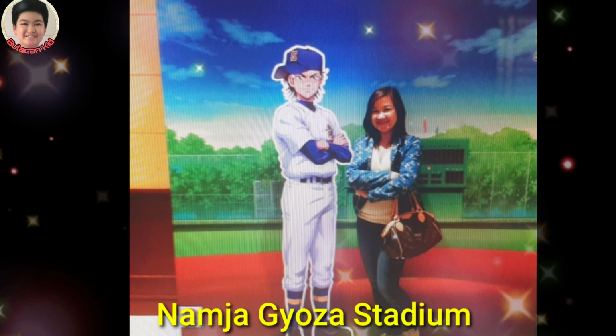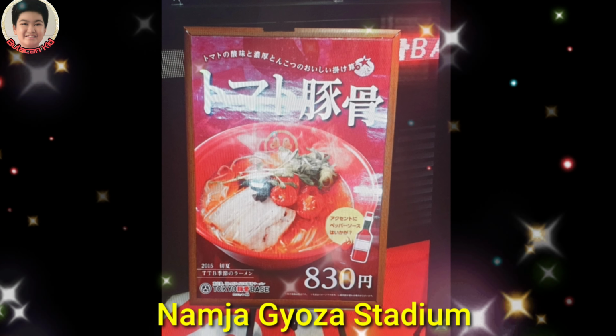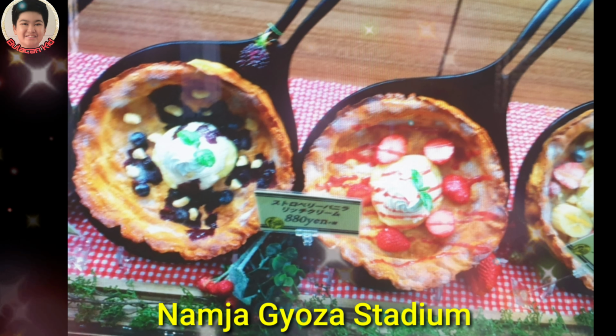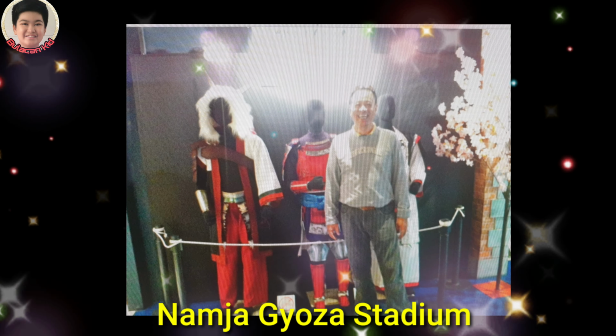Yosa Stadium and Desert Alley are located inside Namja Town, a lively game center in Ikebukuro Sunshine City Complex. There's 500 yen separate admission to get into Namja Town, where you can wander around after you eat.